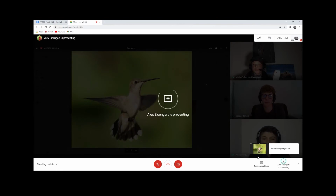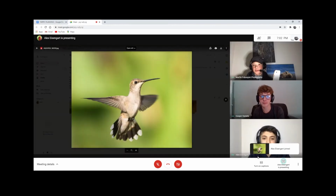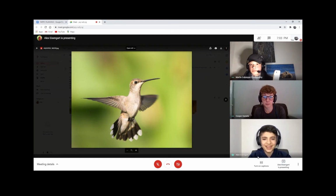All right, guys. So this is a ruby throated, or what kind of hummingbird? Yeah, it's a female ruby throat. All right, ruby throated hummingbird, fan tail. The tail is fanned, the wings are out, really nice light on it, and a nice green background. Amazing shot. Thank you. So why don't you tell us the story behind this?